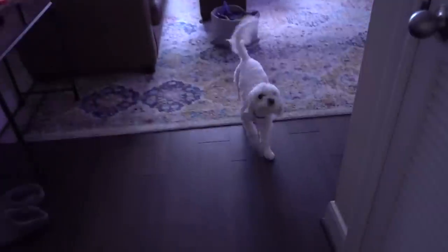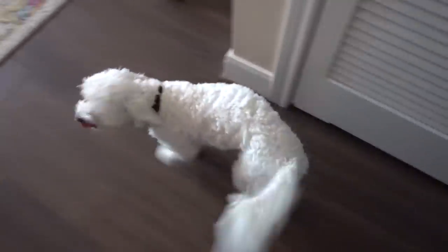Watching cartoons! Hey, little boy. How was Curious George? He likes to watch Curious George, the cartoon, in the morning. Yeah. Hey there, buddy. I want a yellow hat like that man.